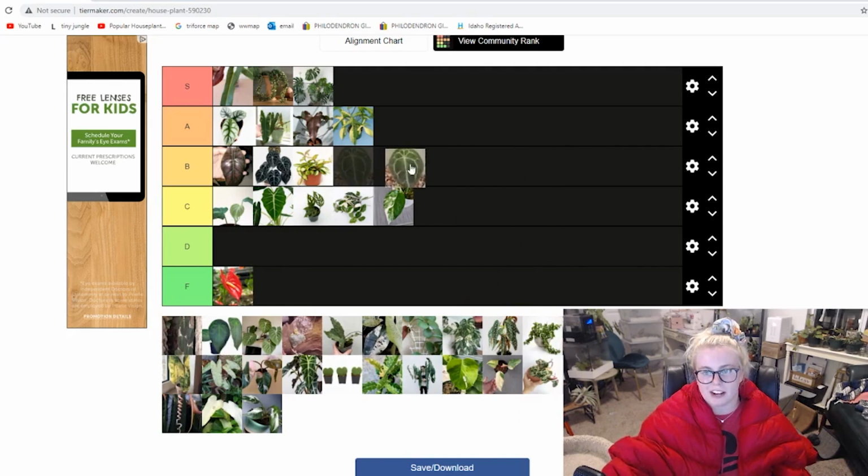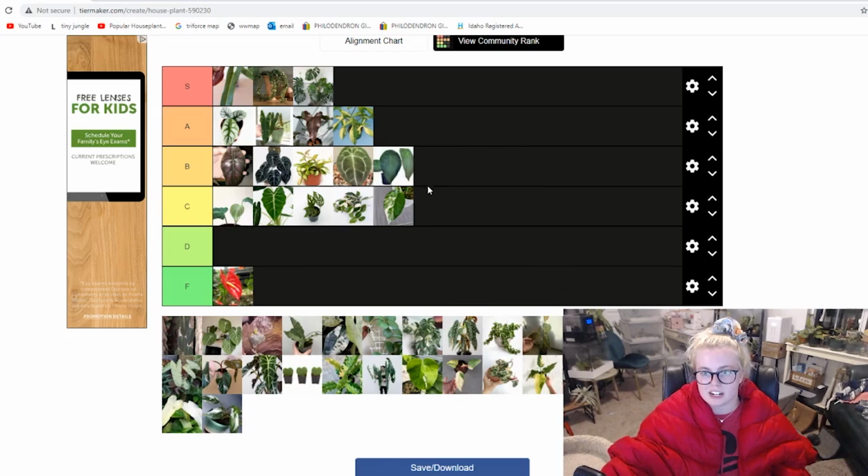This is Anthurium forgetii. We're going to give it a B. I think that they're both B tier. One of them is Anthurium forgetii dark, and the other one is Anthurium forgetii sparkly, or light, or whatever. There are two different forms of Anthurium forgetii. One of them is more of a teardrop shape, and the other one is more obtuse, and it has sparkles on it. And they're both gorgeous.